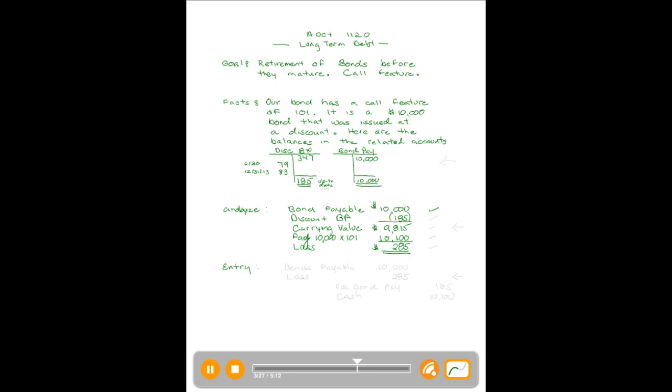First of all, we need to debit bonds payable, so I'll debit bonds payable for $10,000. It would make absolutely no sense to leave a balance in the bond discount account. The bond discount account has a debit balance. Remember, it's a contra account, so we'll debit discounts on bonds payable for the 185, and that will take it to 0.